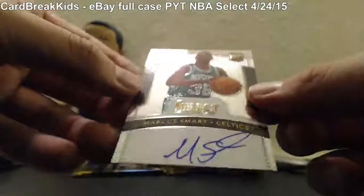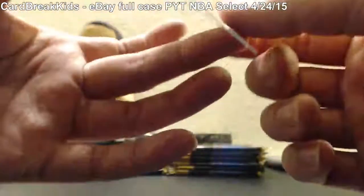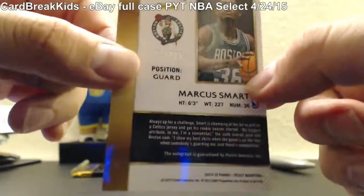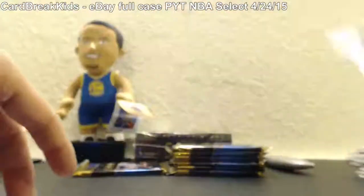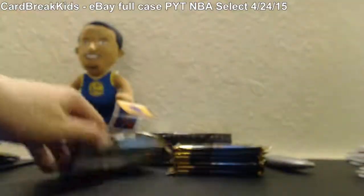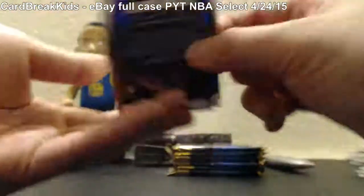Marcus Smart. Boston Celtics again. Oh, my God, Boston. Killing me. Everybody. Killing it. Marcus Smart. Jesus. Jabari Parker. Man, Boston doing it today. Boston is doing it.